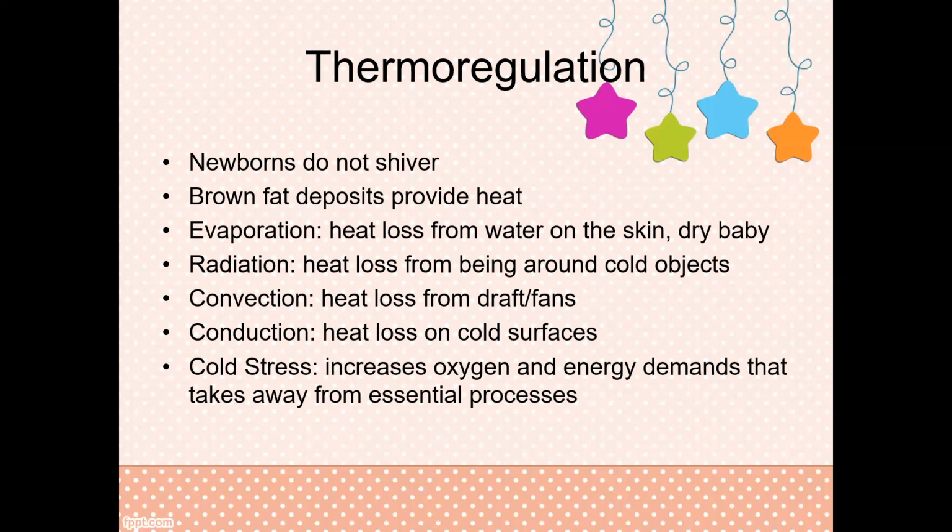What they do have is called brown fat or brown adipose deposits, and those deposits actually help to transmit heat throughout the body. So brown fat deposits are where the baby gets their heat. Now, the baby loses heat in several different ways, and this is important to understand. Evaporation is heat loss because there's water on the skin. That's why we dry the baby immediately after birth. We dry immediately after a bath because we don't want them to lose heat through evaporation.